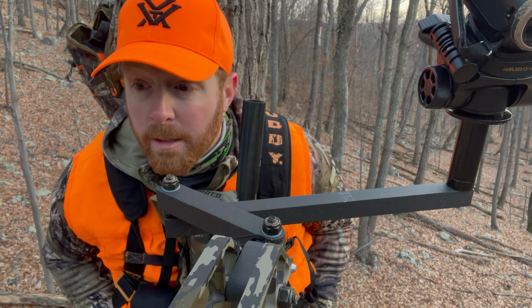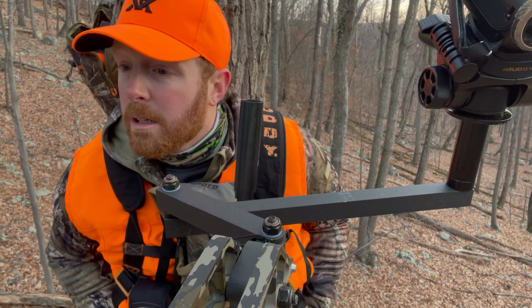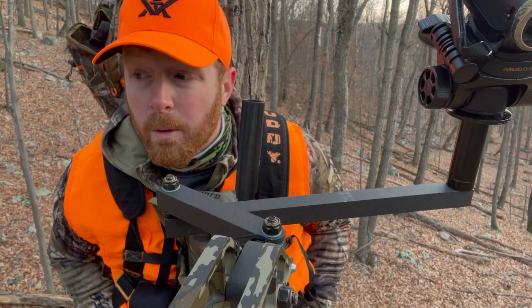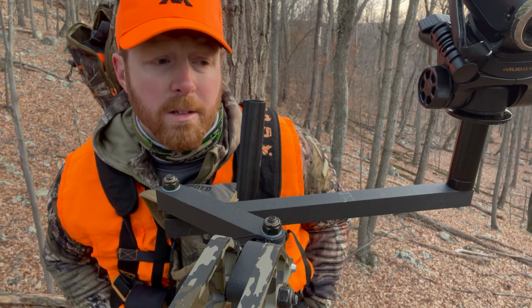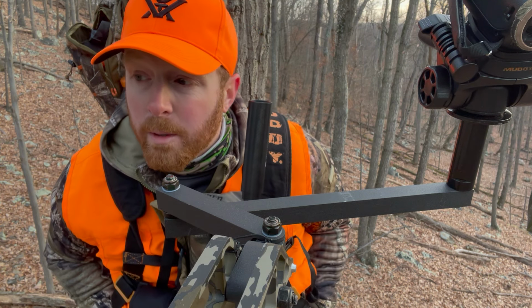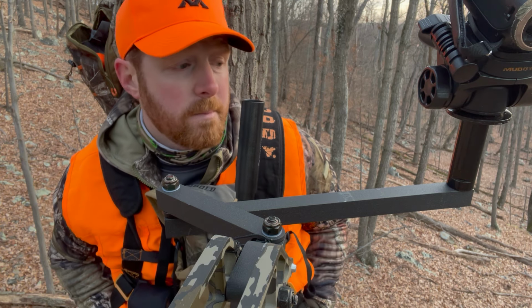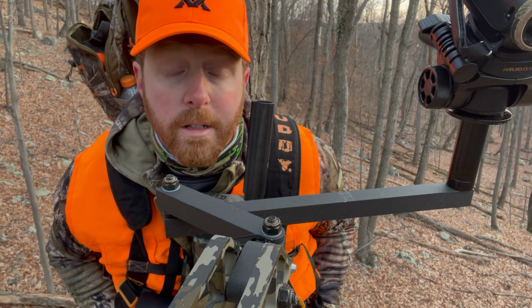Ever since we got up in the tree, we could hear deer all around us. It's loud. There's no wind, and it is really cold this morning. So they've been on their feet. About 25 degrees this morning compared to, we were in the 50s yesterday. So definitely a good cold front to get in here for opener.